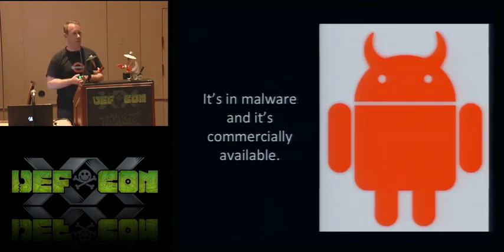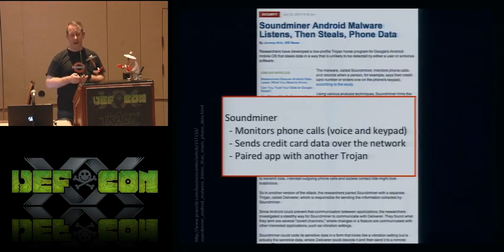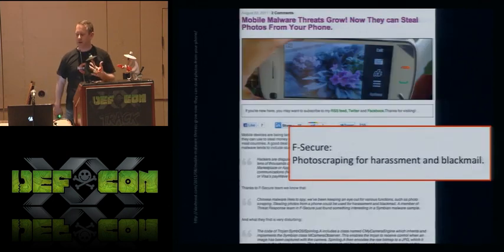And there's a lot of spyware and malware out there, right? The third quarter of 2011 saw a 500% increase in spyware. And this spyware exists in raw malware form, but also as a commercially available product. You can go buy it if you want to, right? It started in January 2011. SoundMiner came out, and it was grabbing all sorts of credit card information and whatever people were typing in their keypads, and sending it off via stealthy text messages, which was great.